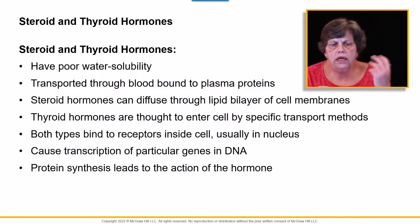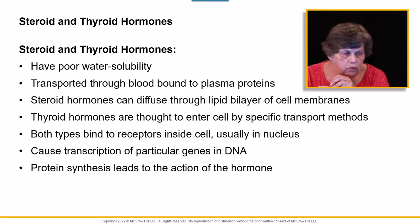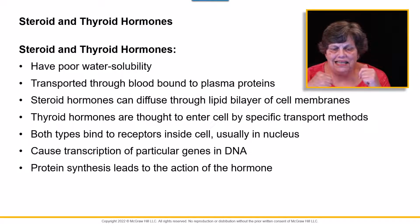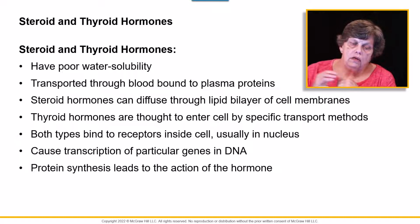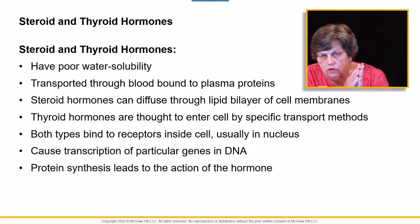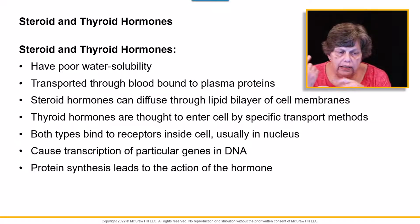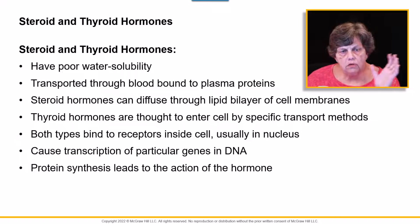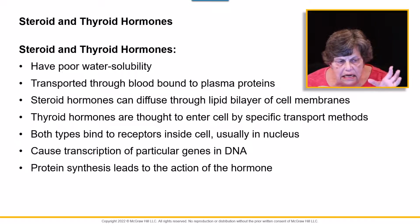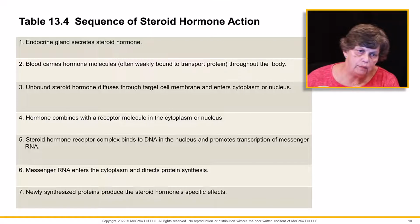Steroid hormones can diffuse through the lipid bilayer of the cell membranes. Thyroid hormones have specific transport methods, but both of these have a unique thing where they bind to receptors inside the cell, okay? And what happens is when they get inside the cell, they cause the transcription of particular genes in DNA, and that leads to protein synthesis, which leads to the action of that hormone. So anytime you see steroid hormones or thyroid hormones, think DNA, transcription of DNA, and then protein synthesis from that. And if you remember that, that will help you.